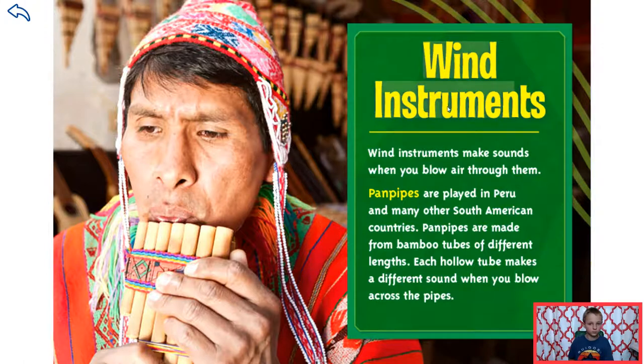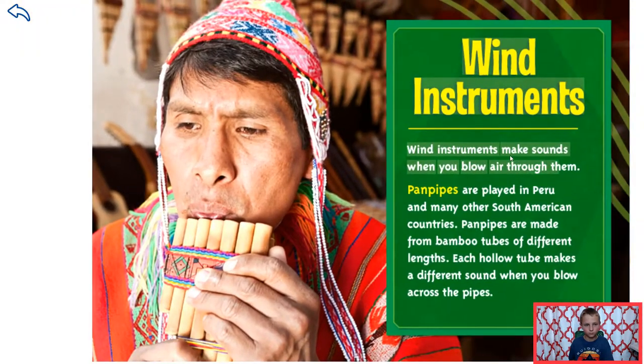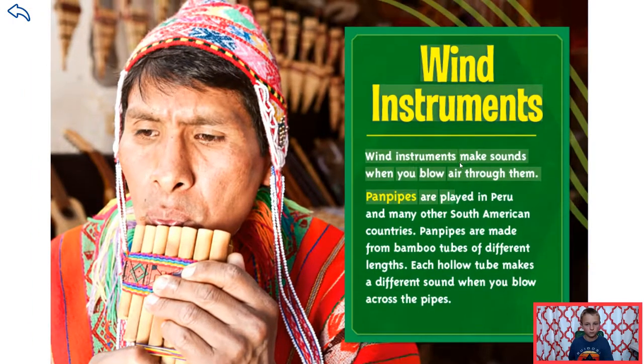Wind instruments. Wind instruments make sounds when you blow air through them. Panpipes are played in Peru and many other South American countries. Panpipes are made from bamboo tubes of different lengths. Each hollow tube makes a different sound when you blow across the pipes.